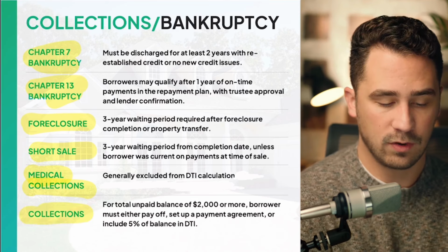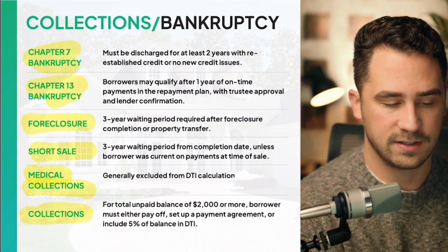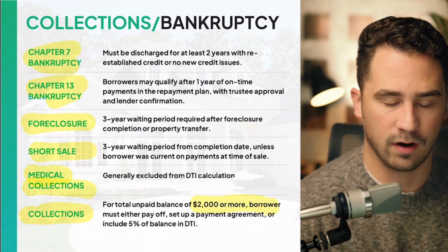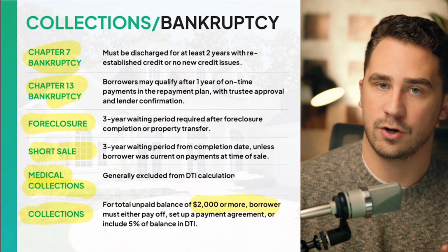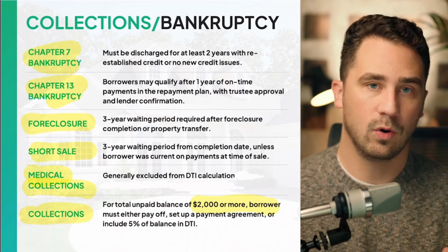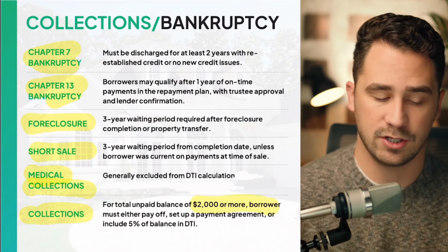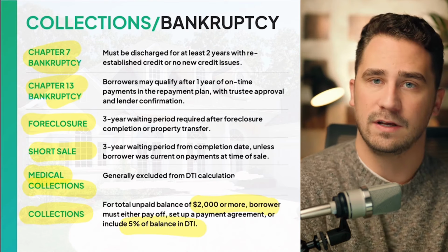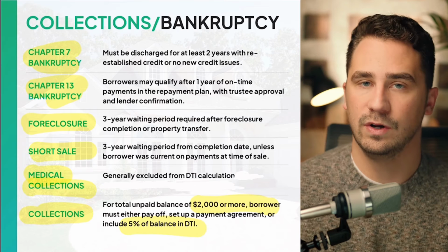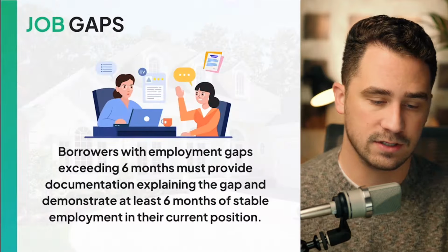Now, for normal collections, if you have a total unpaid balance of $2,000 or more, you either need to pay those off, set up a payment agreement that's documentable, or 5% of the balance needs to be included in the debt to income ratio. So sometimes this is an issue. It depends on how big the collections are. But if the collections are large, that 5% really can impact how much of a loan you can get approved for.